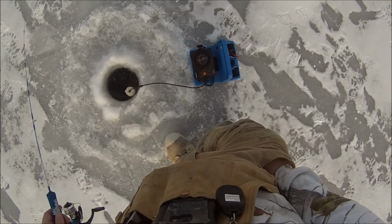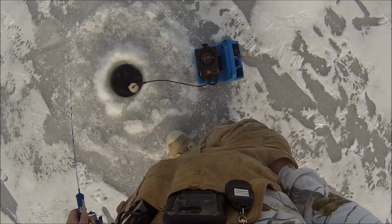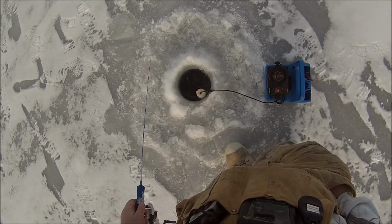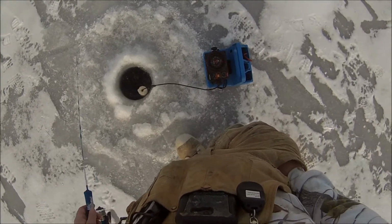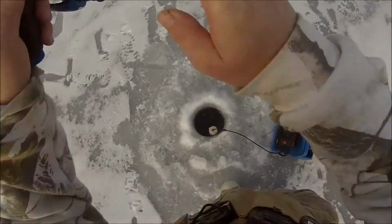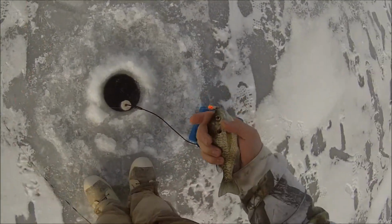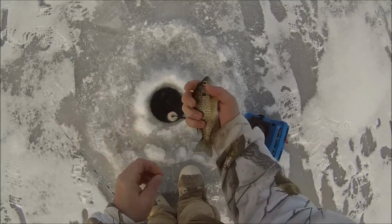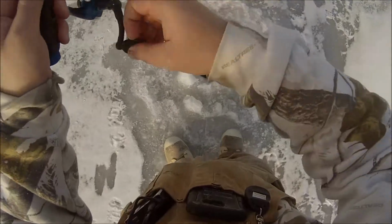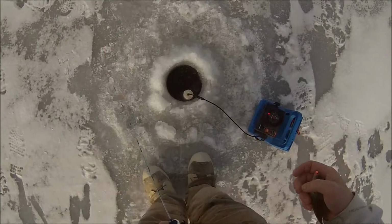That was a little one. He grabbed it and ran real quick. There's a bunch down there. Hopefully they're not all little. Yeah, bunch of babies.